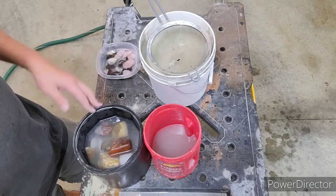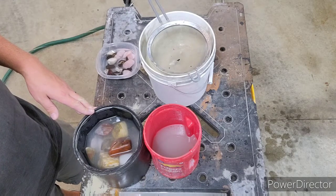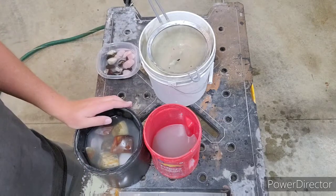So we are just going to let it sit and get a lid ordered. And when it comes in, we'll get it back on the tumbler. I don't know how long that'll take, but I'm going to get right on getting one ordered here right now. So we're not going to put anything else back in it.